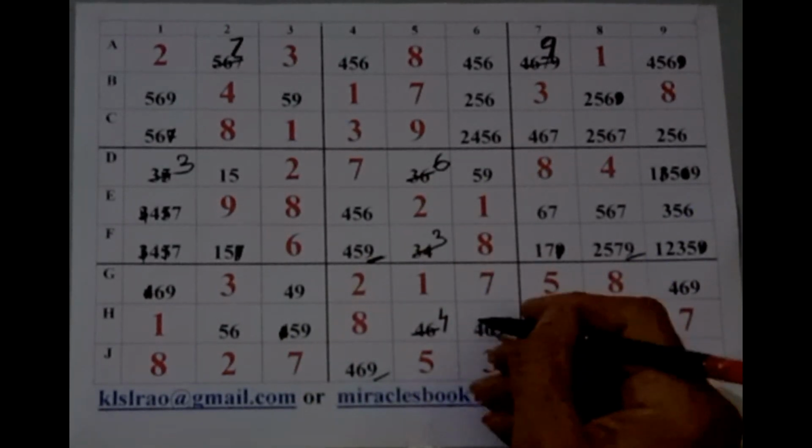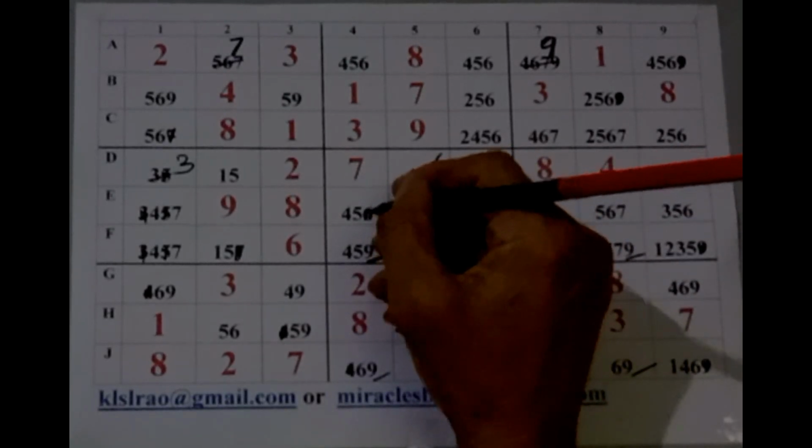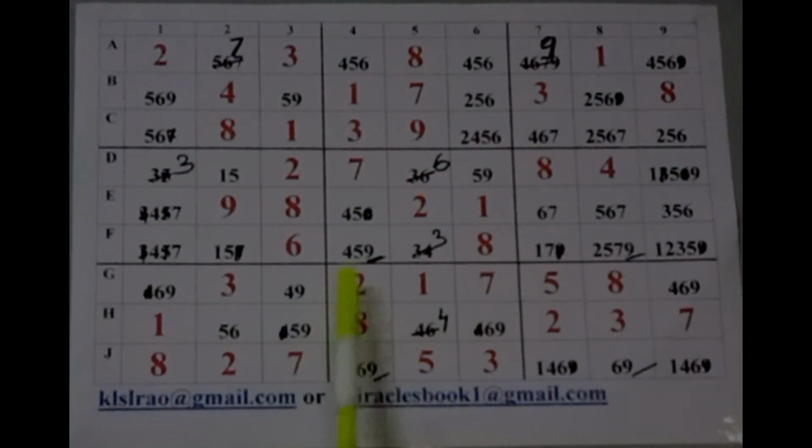In this row, this 4 gets deleted. In this box, this 4 goes and this 4 also goes. We have a pair of 6 and 9. So elsewhere in this column number 4 is not there. So in this box it is not there. And in this row also it has been corrected. Okay. Now, what else happens? This 6, does it help in any fashion? Let us see. This 6 can be deleted. Okay. And we have 4, 5, 9 here. And we have this 5, 6 and 9 here. A trio in this row.